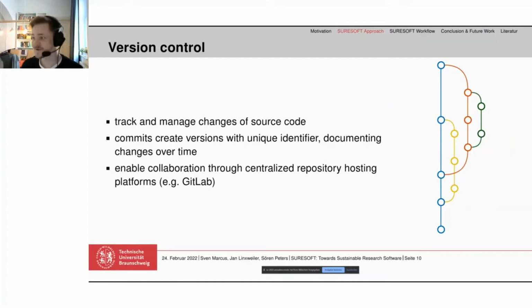of course resulted in everybody having a different kind of copy of the application, and nobody had an idea what the application could do and what the current state of the software was. And this is why we want to establish the use of version control systems more in software engineering, in research software engineering.